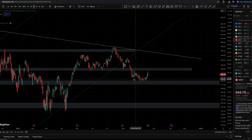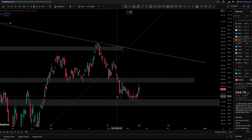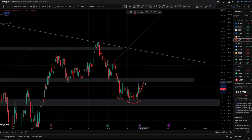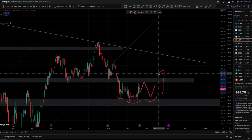Of course, we have to keep in mind the possibility for a move down. Right now we actually look like we could be forming somewhat of an inverse head and shoulders. I'm kind of seeing that as I take a look here. Potential left shoulder, potential head here, and maybe we end up pushing up, finding rejection, and as we push back up, that forms that right shoulder for a move higher.